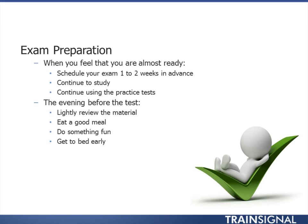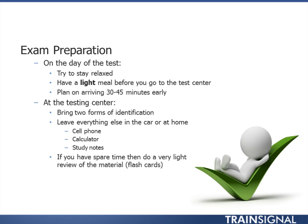Now, you'll notice that everything I'm talking about the evening before the test is putting me into a nice, healthy, relaxed mode. Eat a good meal so that I'm well nourished. Do something fun and relaxing so that I'm not stressed out. Get a good night's sleep. And the reason why is because the next day, I'm now moved up to the day of the test.